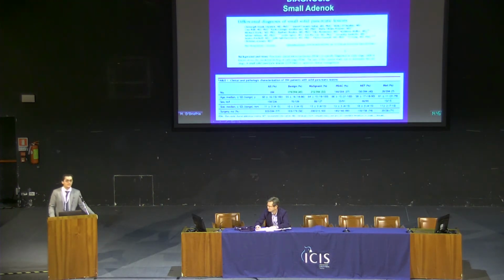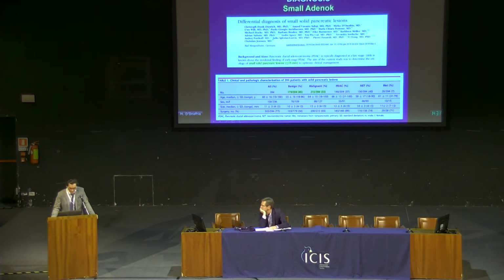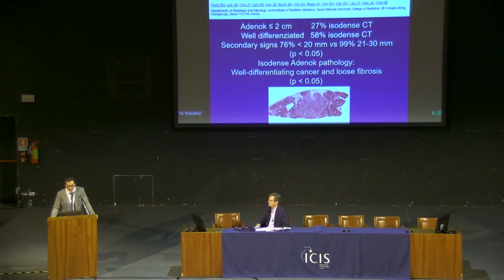So this is an important study in my opinion because the lesions are smaller, less than 1.5, and if you see the final results of these huge data coming from a multi-center study, half of the solid lesions in the pancreas less than 1.5 are malignant. So we need to improve our detection.